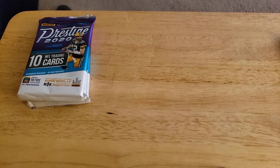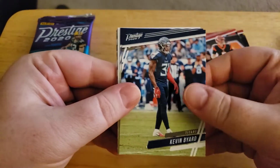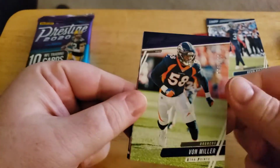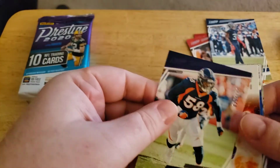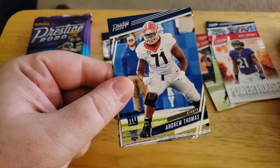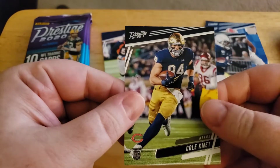And without further ado, here we are, starting off with Darwin Thompson, Ryan Finley, Kevin Byard, Justice Hill. Looks like our next card will be the auto, so let's set that aside. Von Miller, numbered, number 25 of 100. Set that aside to sleeve. A powerhouse, Mark Ingram. Andrew Thomas is our first rookie. KJ Hamler and Cole Kmet.